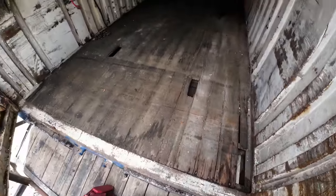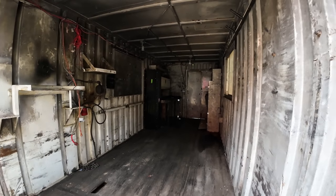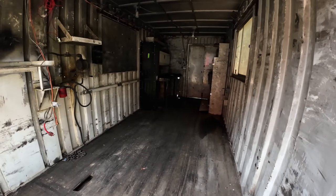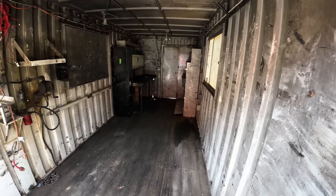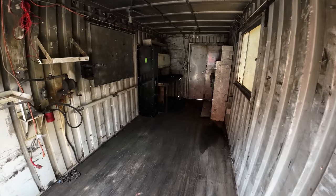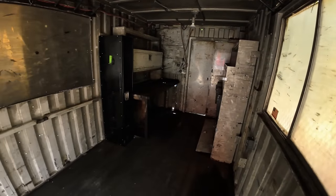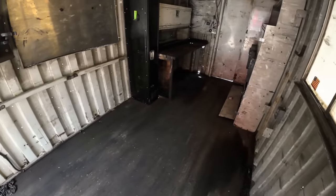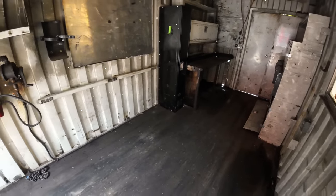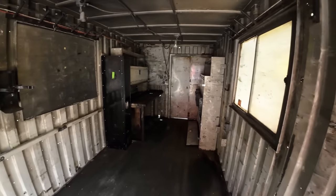As you can see, this box is not exactly in stellar shape, but it's good enough for what I'm gonna do with it. I thought about selling it at first because these 20-foot boxes usually bring anywhere from $3,000 to $4,000 right now in the current market. But I think I'm gonna actually keep this box and turn it into a fuel station, basically. I'm gonna build the floor out into a containment and everything, put my fuel tanks in here, and that way, if we have a leak or something, it's all contained and I can't get in trouble. As some of you know, that's how I got my name to start with here.